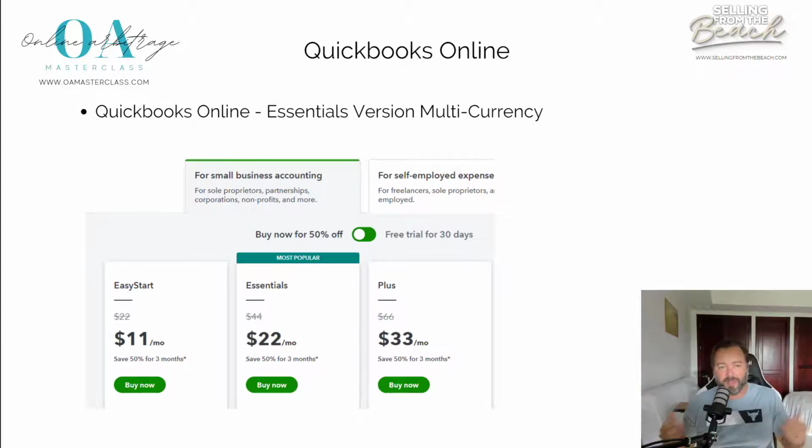And you have different tax obligations. So, you know, don't try to do that. You go to QuickBooks Online. This is what you're going to get.